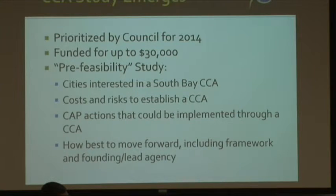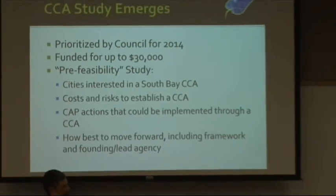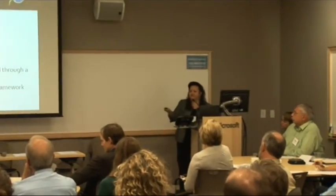Second, what are those costs and risks? Sunnyvale has been heralded for its 20-year budgeting process, and so we are fiscally conservative and careful, and this is consistent with that. And somebody mentioned this earlier, what else could we do and achieve in our climate action plan if we did CCA? So funding for energy conservation, funding for local renewables, the power of a CCA to help achieve that also enticing. And then how best to move forward. What agency does what, what are the various steps? So that's what they want us to answer.